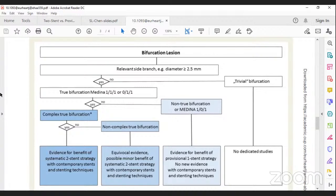This is number one. Number two, I think with the advancement of stent technology and the presence now of new generation stents with better platform and thinner struts, this improves the outcome of two-stent technique rather than provisional stenting in the complex bifurcation lesion, of course.